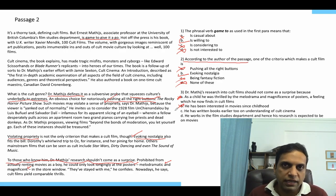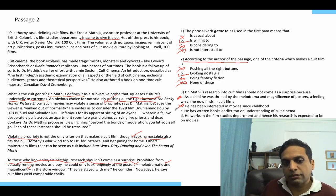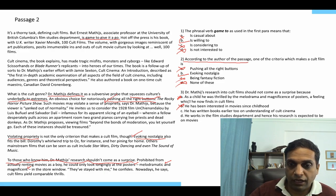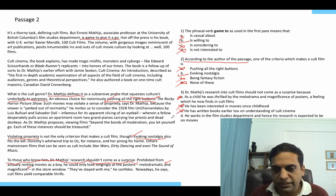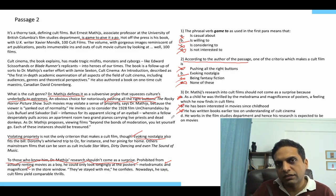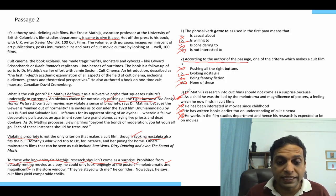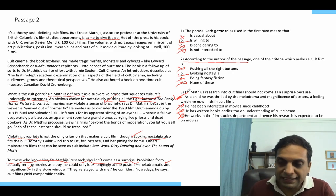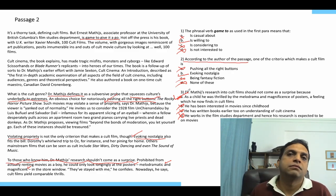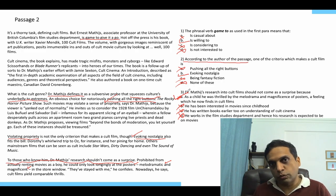"He has written books earlier too on understanding of cult cinema." Is that given as a reason for why his research into cult films should not come as a surprise? No. The reason for his research not coming as a surprise is mentioned only in the last paragraph. The last paragraph does not talk about earlier books. "He works in the film studies department." Again, even if he does, it's not mentioned in the last paragraph. We have to build cause and effect. It should not be a surprise because the answer is not D, the answer is A. Now we know the exact reason why A is correct and we know the reason why B, C and D are wrong. This is what will bring you confidence. Even if you know that A is correct but you're unsure about one of the other options, you will not feel confident about your answer as you move on to the next question.